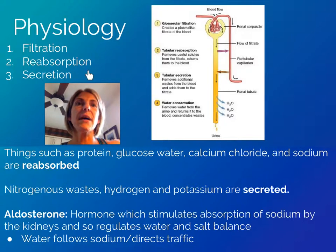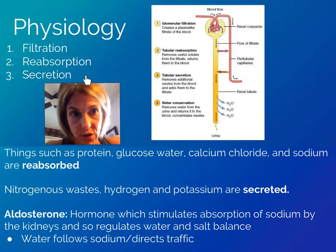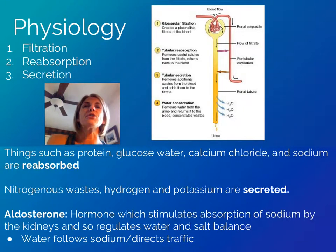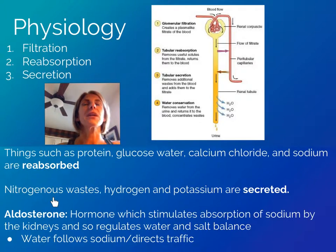Let's see, the third step, secretion. Secretion is going to happen in the distal convoluted tubule for the most part. So we're going to resecrete. We filtered everything, we took some things back, now we're going to put things back into the urine again. We're going to resecrete things that our body doesn't need. So any of those nitrogenous wastes, what are those? Creatine, urea, uric acid, ammonia, all those things contain nitrogen, and we don't want too much nitrogen in our body.